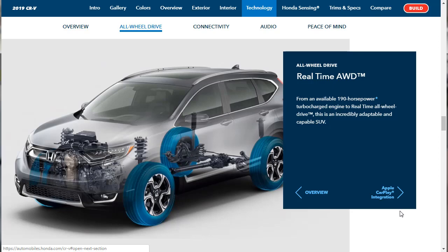The first thing they're going to tell us about as far as technology is their real-time all-wheel drive. Great. Fantastic. From an available 190 horsepower turbocharged engine. So what that means is the base model, as we know, the base model LX gets a 184 horsepower engine. That means it does not get all-wheel drive. It says that from an available 190 horsepower turbocharged engine to real-time all-wheel drive. Oh, maybe you can get all-wheel drive all the way across the board. Okay, scratch everything I just said. Maybe you can get real-time all-wheel drive all the way across the board. At any rate, there it is.